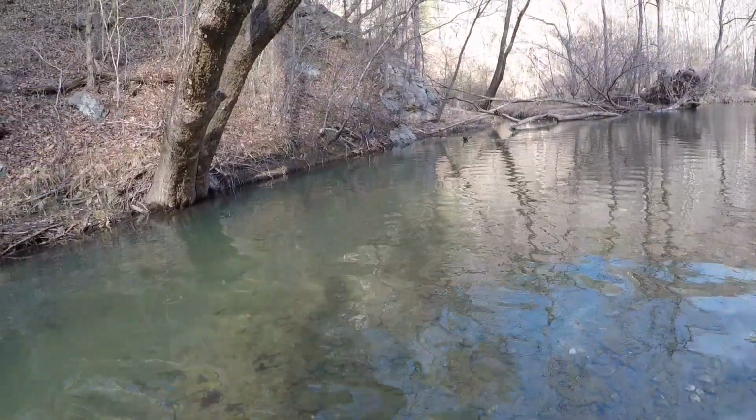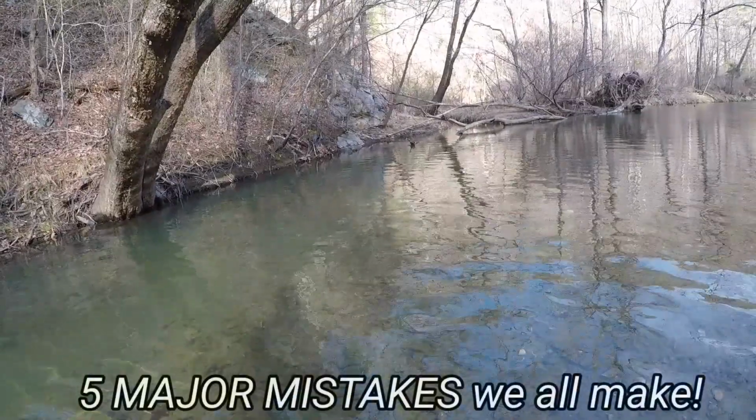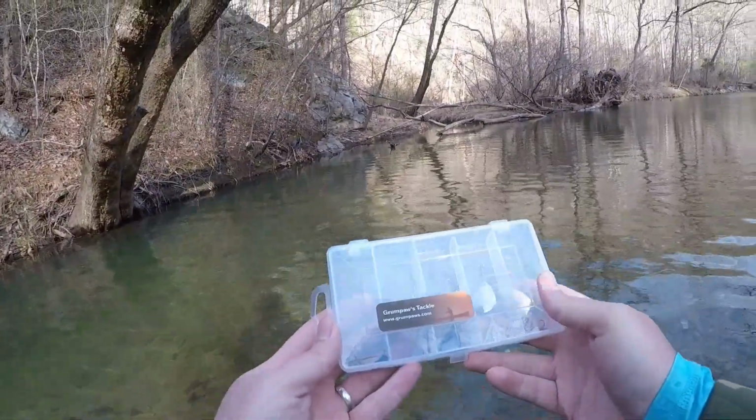Today we're here at Old Goose Creek in Floyd County doing a little bit of state stock trout fishing. In today's video, guys, I want to talk about a lot of the major mistakes that us trout anglers make on a regular basis while we're out fishing. But also, I would like to cover some of these Grumpaw baits here.